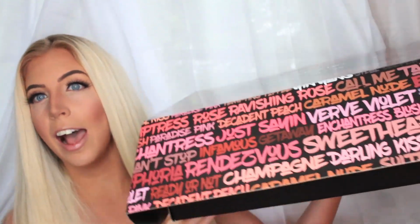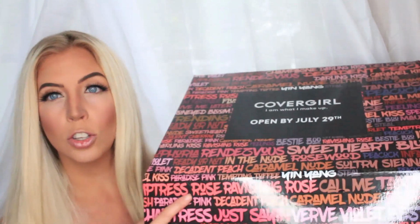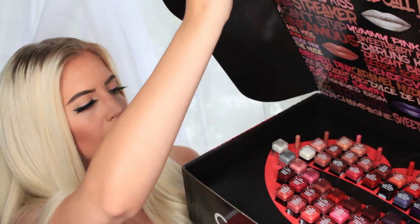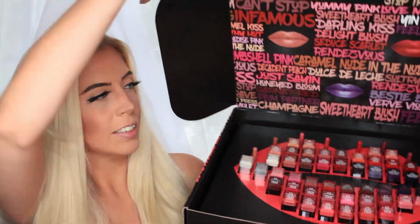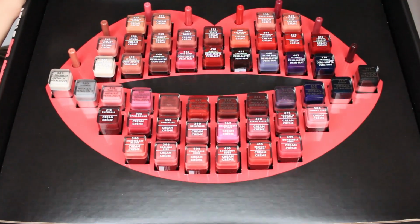So I got this absolutely ginormous box. Like, this box is huge, and it says CoverGirl open by July 29th, which was last week, and inside are all of these lippies. I'll give you guys a closer view. You guys see all those? They're beautiful. So CoverGirl just released this new line of lippies, and I've been testing them out and they're amazing.